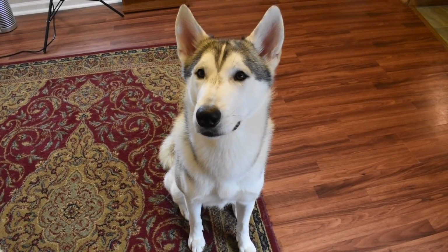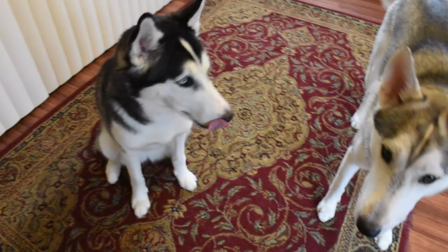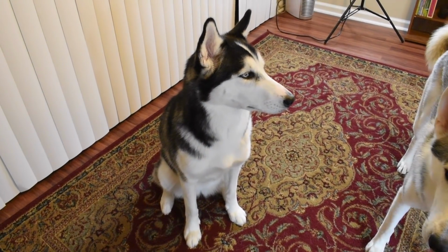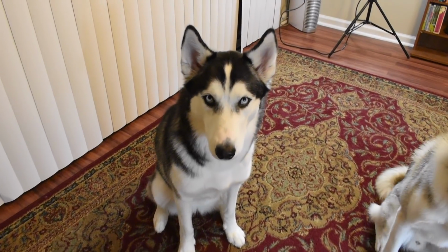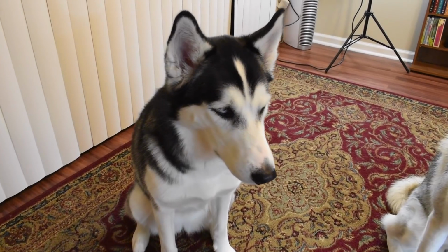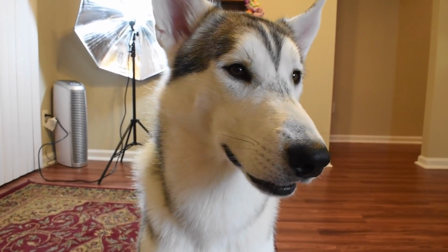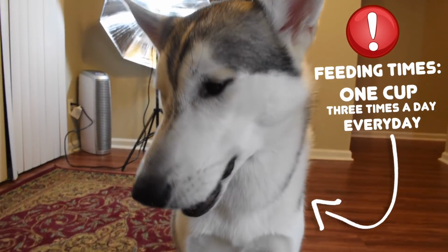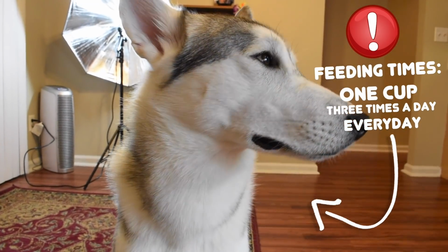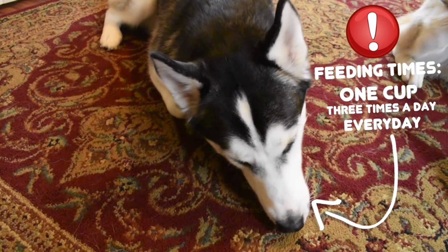You should always talk to your vet about how much you should be feeding your Siberian Huskies, but if you're just bringing home your Siberian Husky puppy and you're trying to figure out how much you should be feeding them on a regular basis, this is our 60 formula recommendation. When you're bringing your husky puppy home, we advise that you feed them 3 times a day. You'll be feeding them once in the morning, once for lunch, in the evening, and once at night for dinner.